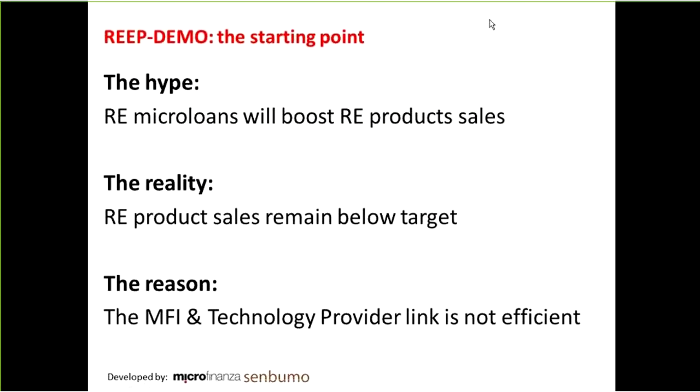Then the starting point: how did we start to think about this issue? Well, you remember maybe since 3, 4, 5 years, especially in Africa, there's a very strong hype pretending that microloans could really be useful to boost renewable energy product sales. The rationale behind that is simply to say that microfinance institutions have a large client base, they go to the bottom of the pyramid, they are also present in rural areas, so it's a very good distribution channel.